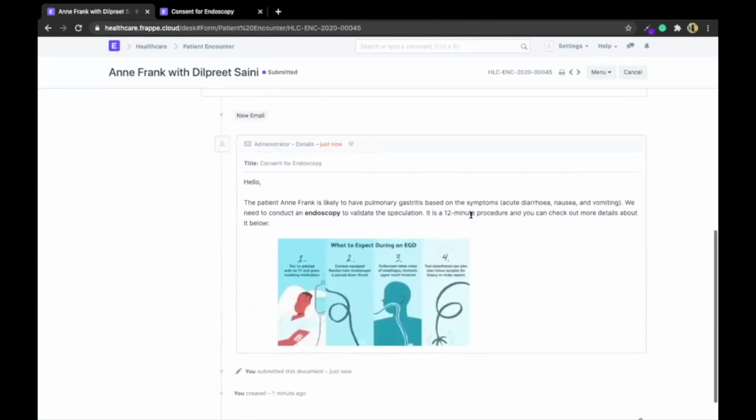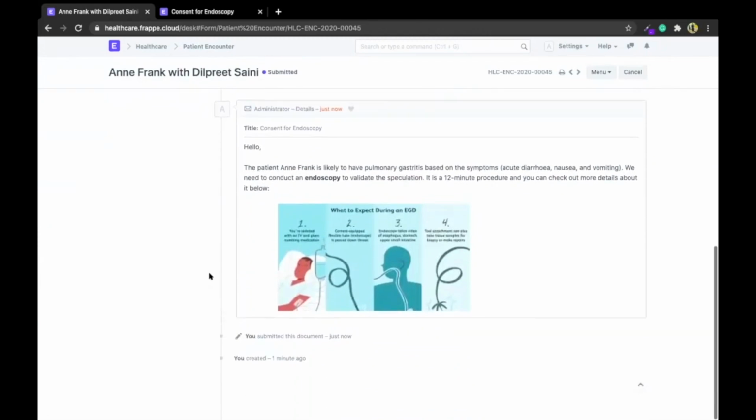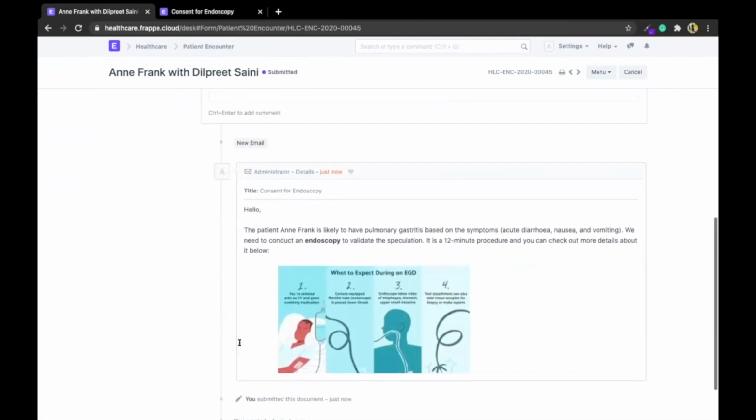Once I hit save, you can see that the communication was automatically linked with this encounter itself in the timeline. This comes very handy so that I don't have to dig in through my emails to review what was the last communication that I had with the patient.